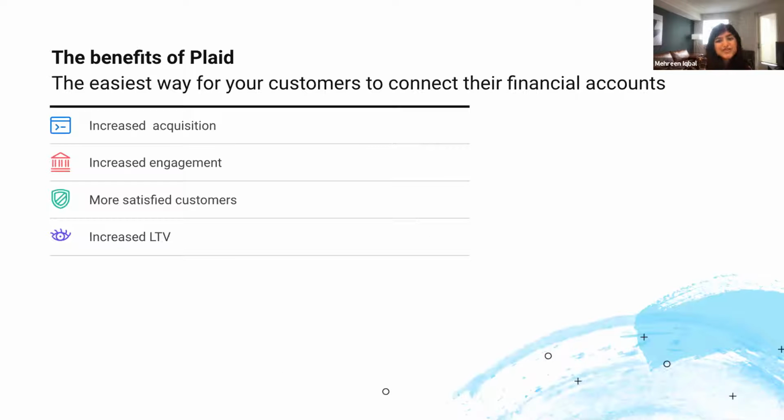So here are the 4 things you can expect when you partner with Plaid. First, an increase in customer acquisition. In this new world, acquisition and conversion are your best lever, and we want to make sure you maximize your funnel. Second, an increase in engagement. Integrating with Plaid drives more logins and in-app actions. Third, an increase in customer engagement and satisfaction. We want your customers to love your product, and we want to make that easy for you. And lastly, an increase in lifetime value, which creates customer loyalty and impacts your bottom line.